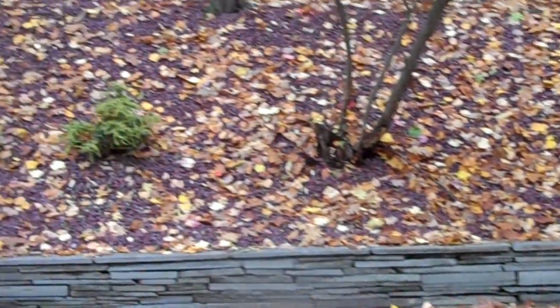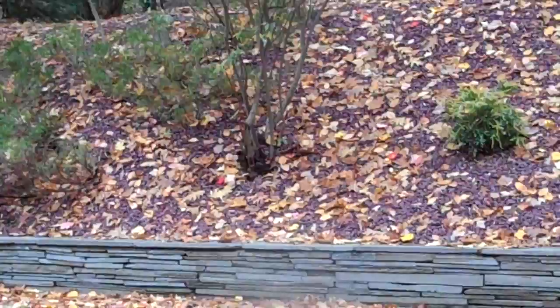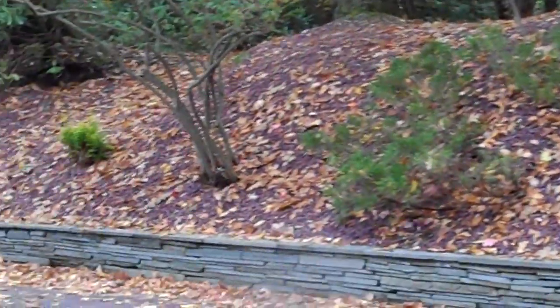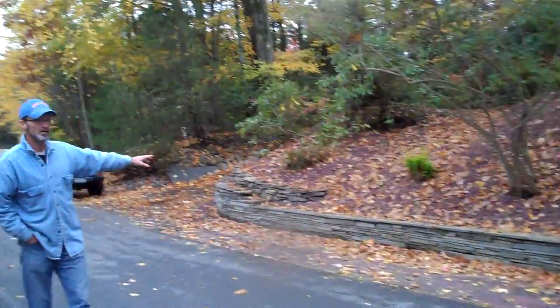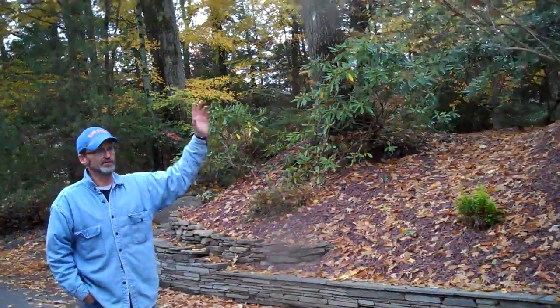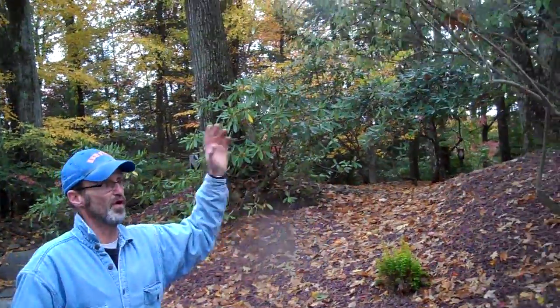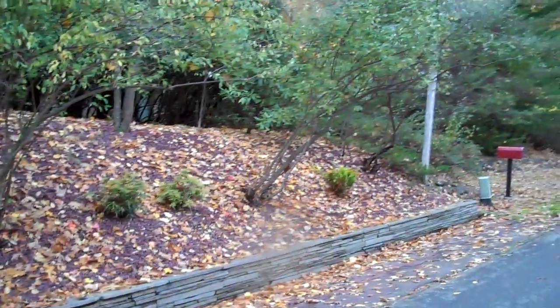We changed the rock color. We cut back all the trees that were fully overgrown, removed all the dead plants, and basically that's the front entry. And next year we're going to take these trees back a little more. We just didn't want to over prune them because if you take too much too quick, sometimes you can do more damage than good.